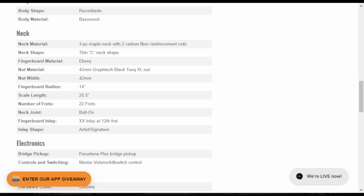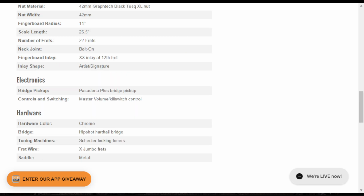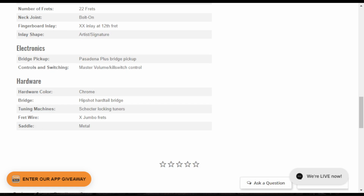I never seen anybody try so hard to look like he doesn't give a shit about singing or performing or playing his guitar. I mean, who smokes while they sing on a podcast? I mean, what an idiot. Let's see here. So it's the 22 frets. It's a bolt-on neck joint. And he's got his stupid double X inlays. Stupid. And bridge pickup is a Pasadena Plus bridge pickup.